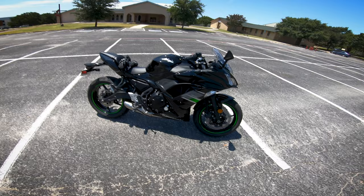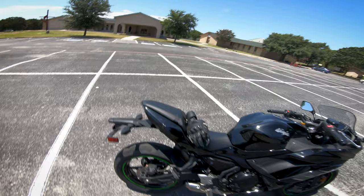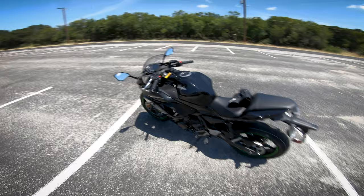As I said earlier, we do have that analog tachometer with digital features, and of course the old school light-ups on the left side for ABS, for fuel, for neutral, for engine, for issues, and all sorts of stuff.